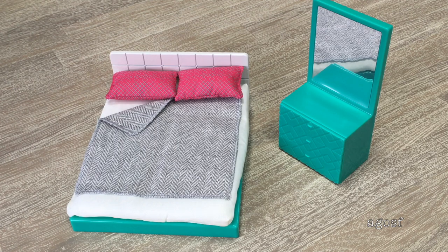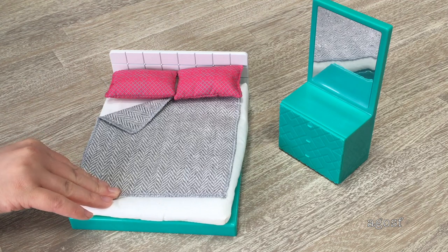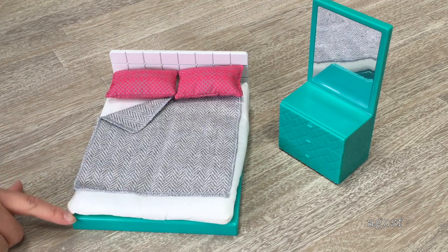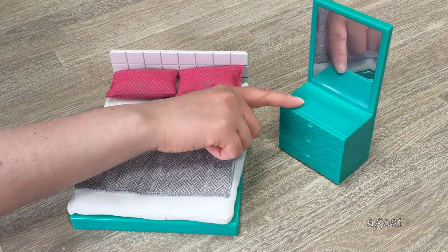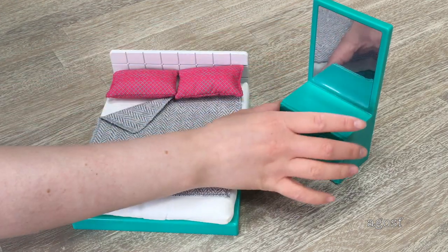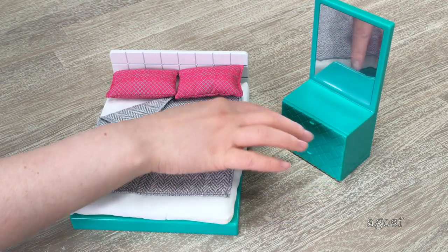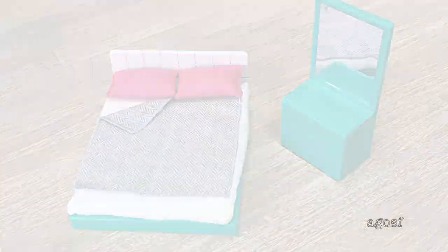It's really adorable. It comes with a bed, some pillows, a blanket, and a mattress, which you can all remove, which I love. And I especially love the coloring of the set. This turquoise green color is so pretty. It also matches the dressing table. There's a mirror on the top, and the drawers are all removable, and you can put small accessories inside because there are a total of three.